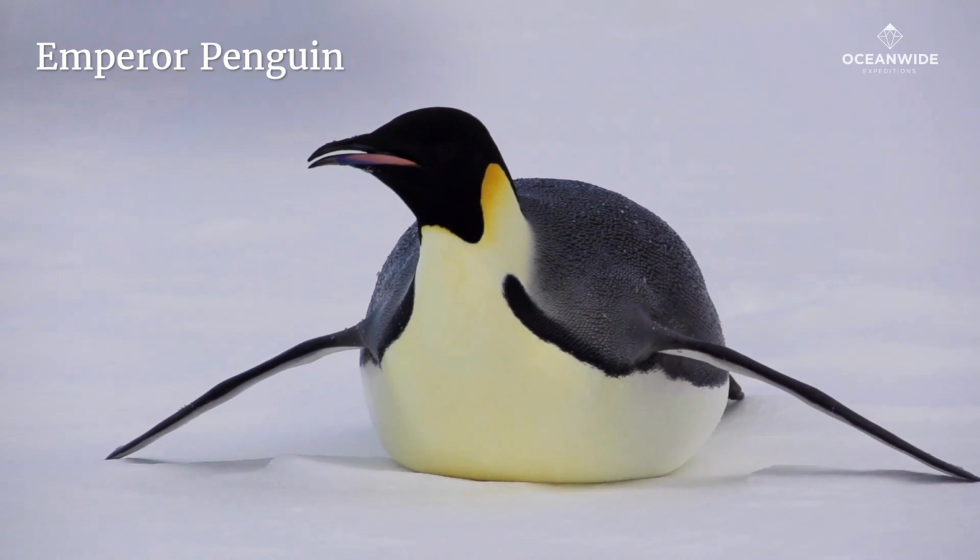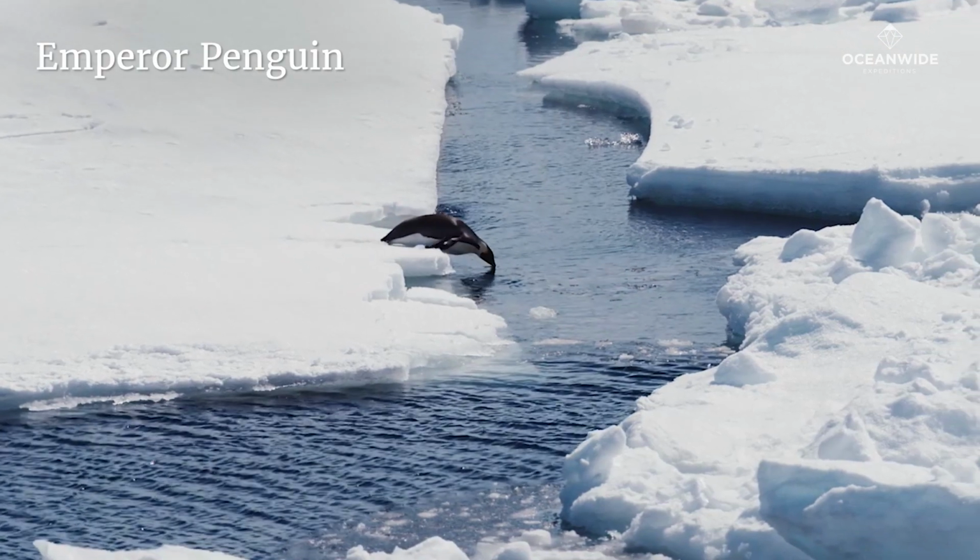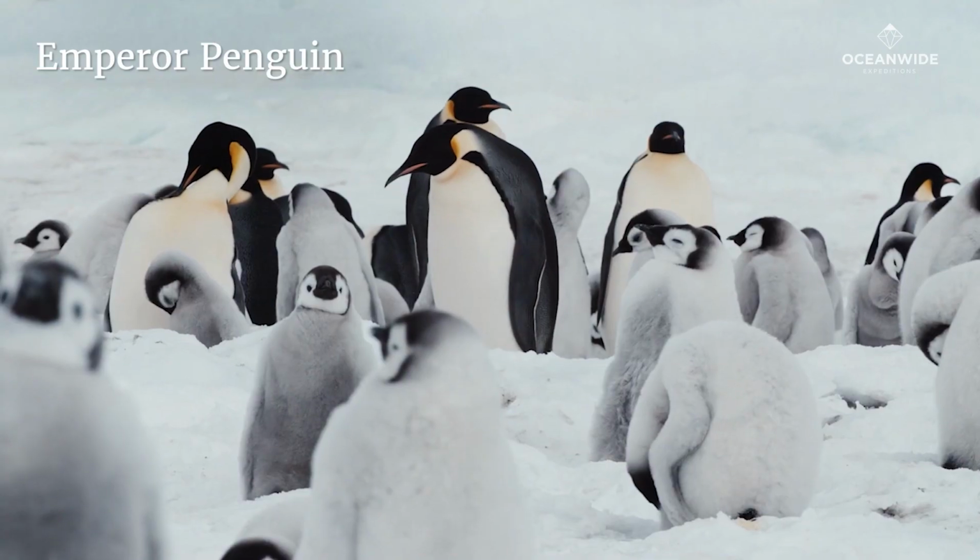Last but not least, we have the mighty emperor penguin. We sometimes see the emperor penguins along the coastline of the Antarctic Peninsula, but the best chance to see them is on the pack ice deeper into the Weddell Sea.